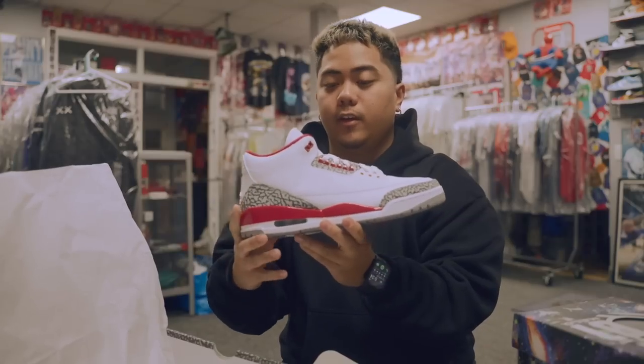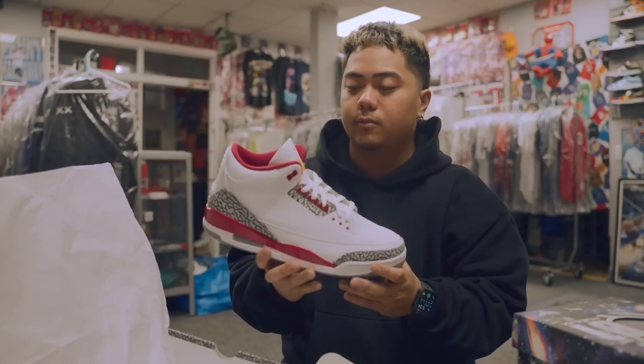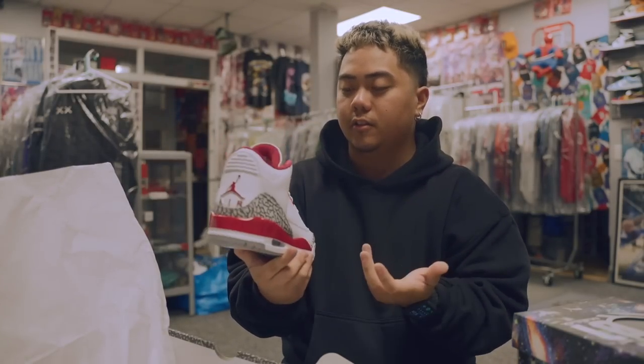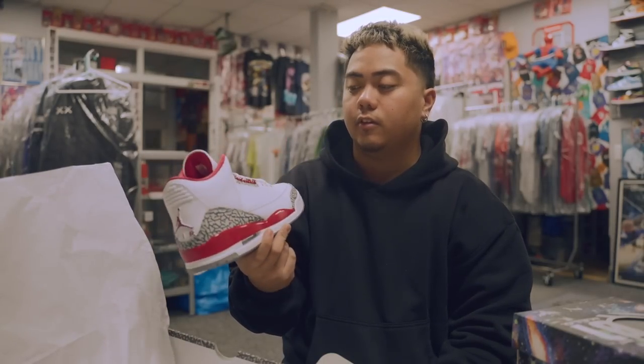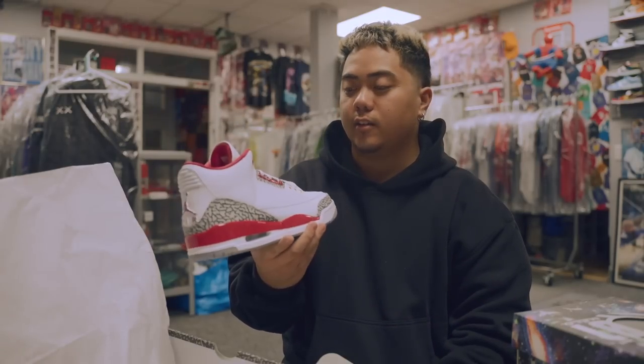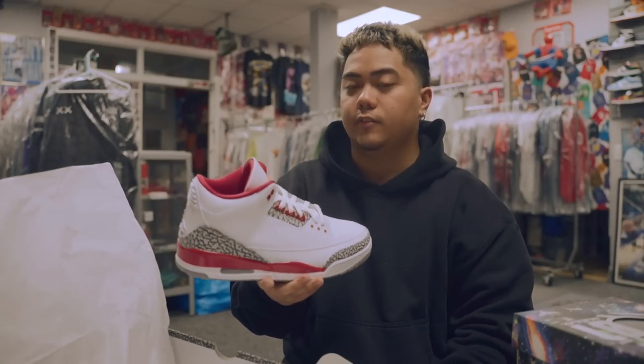LaMelo! Here we have the Cardinal Red 3. I believe these released, I think, last year or this year. One of the years. Very similar to a White Cement 3. This is like a cheaper alternative if you don't have them. But we talked about this sneaker a lot. Not a bad sneaker to put in your collection if you're just starting.